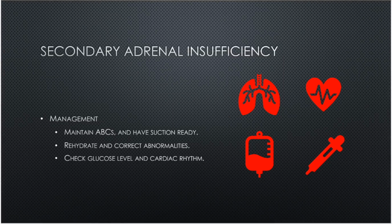And then check the patient's glucose level, administer 25 grams of D50 if you've got it, or if your protocol tells you to administer D10 or some other concentration of dextrose to treat the hypoglycemia, then do that. D5W or D5 normal saline is the preferred IV fluid for these patients to administer dextrose as you're rehydrating them. And you're going to, of course, monitor the cardiac rhythm. Electrolyte abnormalities can cause pretty serious dysrhythmia, so you're going to want to maintain constant cardiac monitoring.